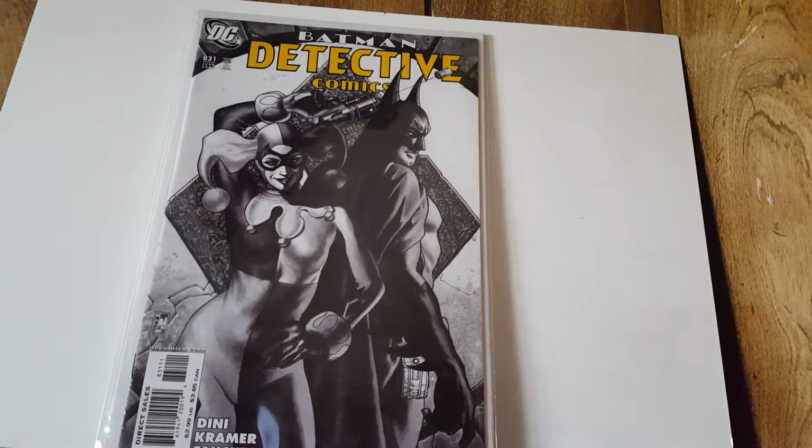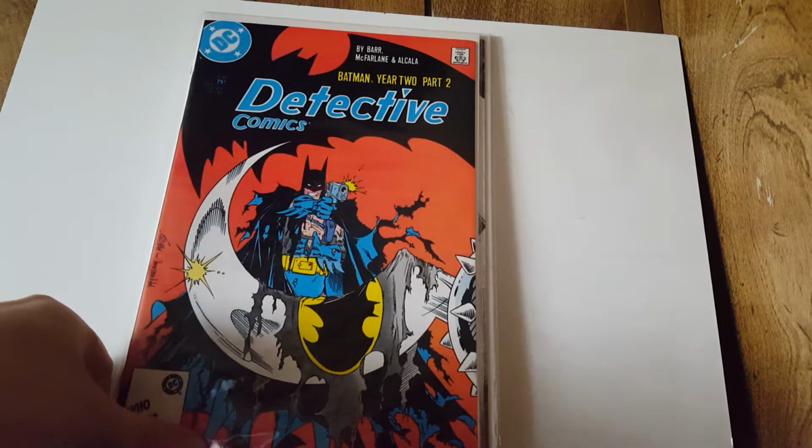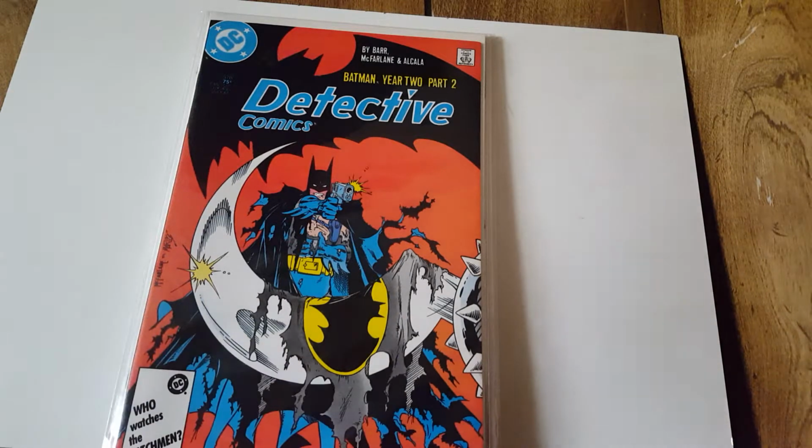I also finally got all of these now. Hold on, let me get these in order. I think these are in order, right? Let me double check. Bam. Bam. So I know I have part 1 somewhere, but this finally completes my little 4-part run. Detective Comics, Batman, Year 2, Part 2, McFarlane cover, classic. These are must-haves if you're a McFarlane fan and if you're a Batman fan. If you collect Batman, you must have these books in your collection. Just classic stuff, man.